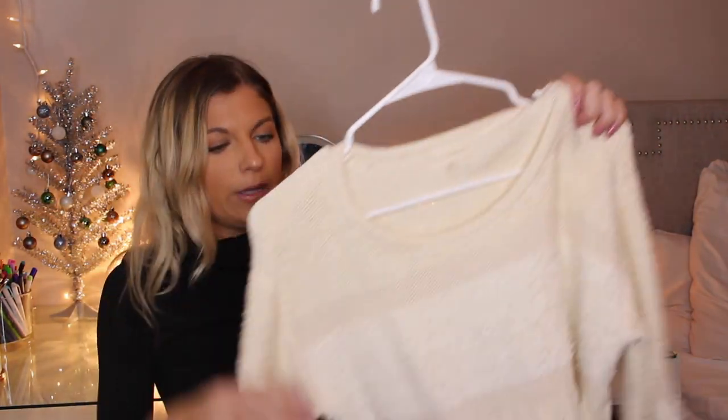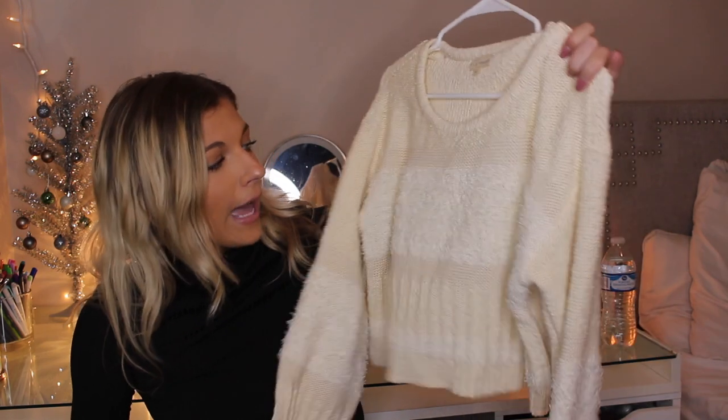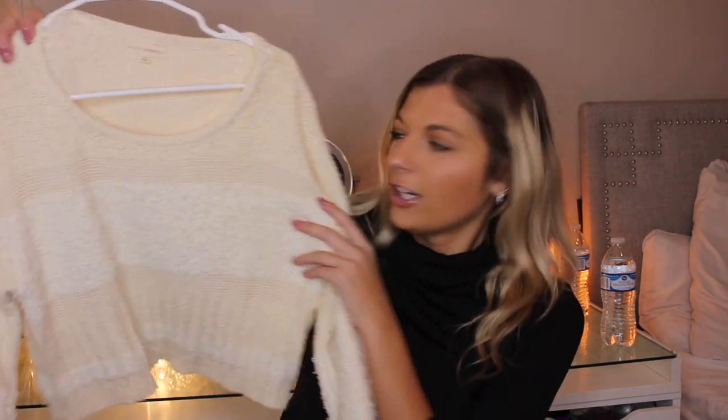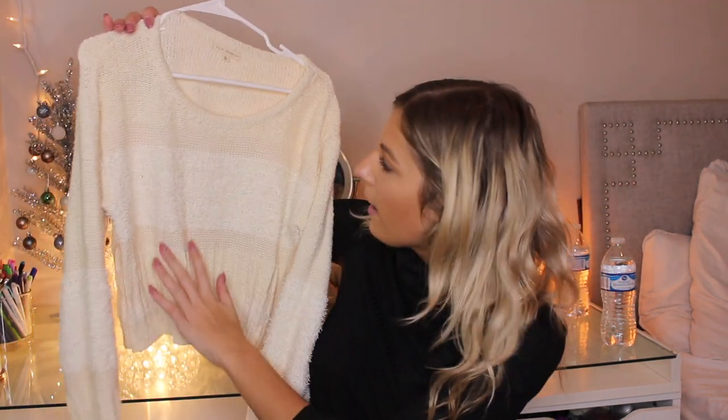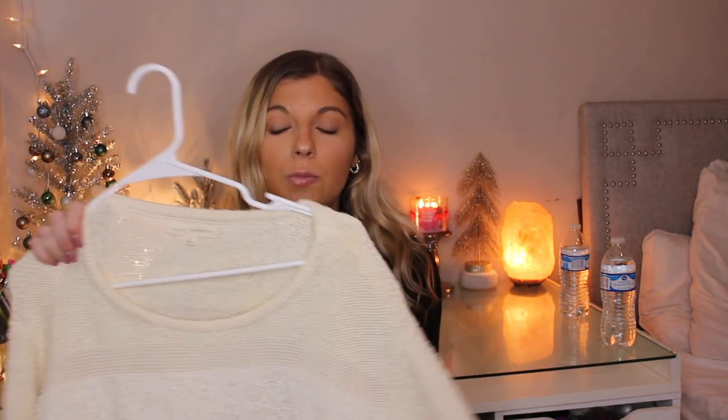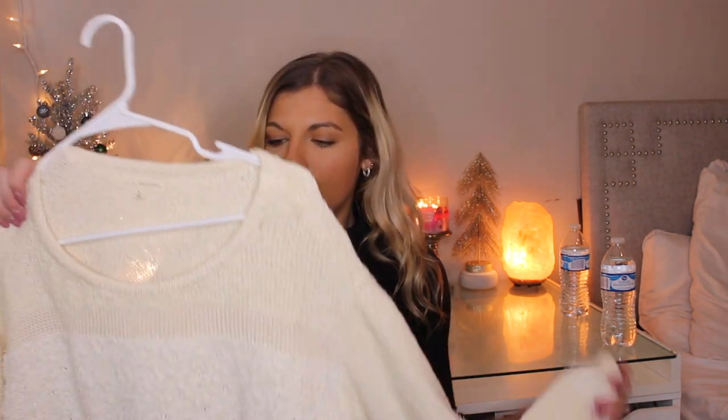Another one of my favorite sweaters is going to be this one from PacSun, actually. I got this in a size small. It's this nice cream color. There's a pattern, I don't know if you can tell, but it's just different knitting and stitching, I guess. This one's super cute as well. I wore this last weekend to dinner and I got a lot of compliments on it, so love that.